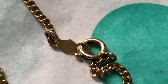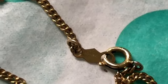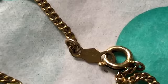Oh, and of course I have it upside down. Oh, no, I don't. 12K on this one. So I think it's 12K gold filled, but that's all right.